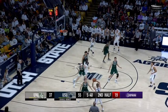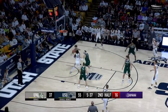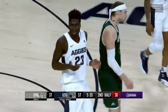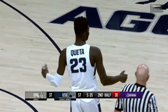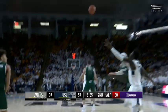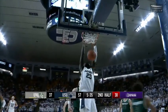Diogo Brito, left side, Merrill. Now straight away to Brito, lob, down low, Keta slams it down with 2 hands, and a technical foul will be called on Keta for the dunk. Saying he hung on the rim. Bit of a chin up there, a bit of a chin up. Let's see this.